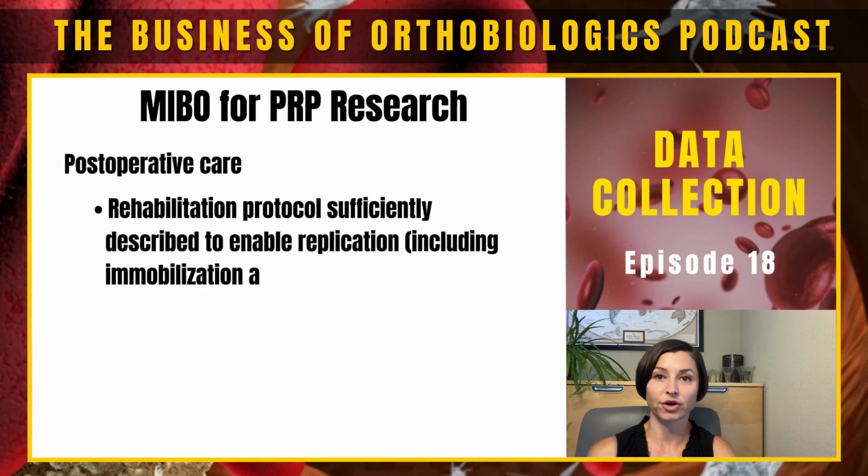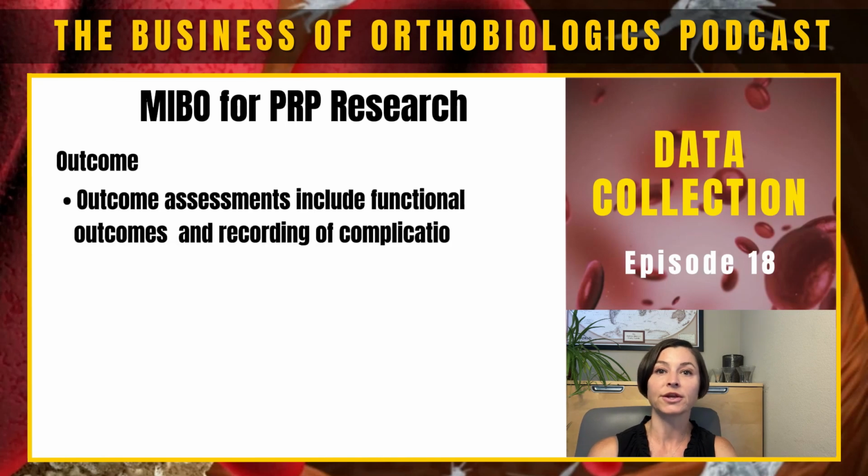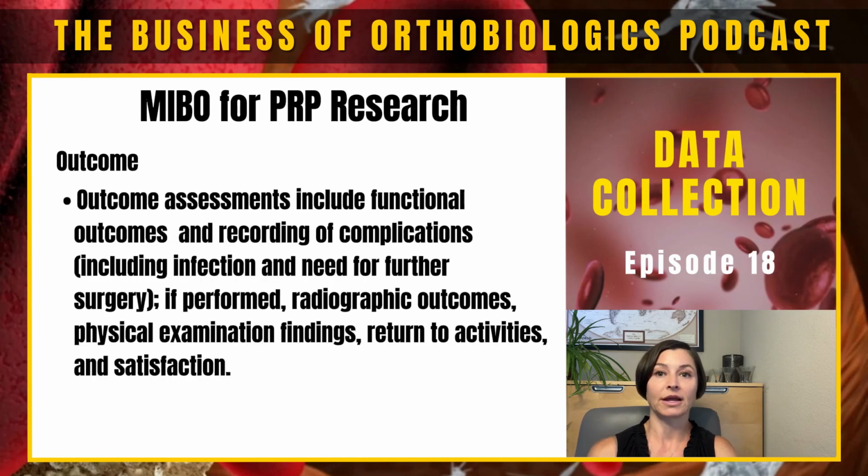So a rehab protocol sufficiently described to enable replication, including immobilization, physical therapy, and then describe your outcomes assessments, including your functional outcomes, recording any complications, any infections, need for further treatments or surgery, any radiographic outcomes, physical exam findings, return to activity, and patient satisfaction.